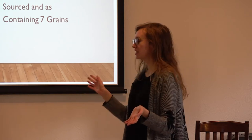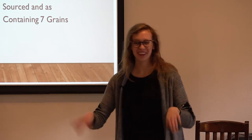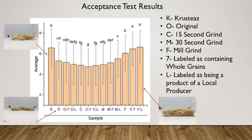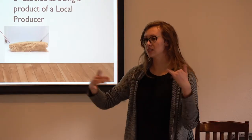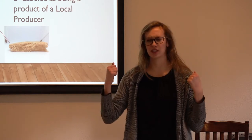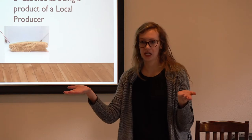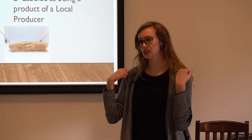And so throughout the course of that day, we made probably more pancakes than a normal person should ever make in their lifetime, but we were successful and were able to get some really awesome data. And so essentially what we can take from this graph was that the fine grind pancakes labeled as both locally sourced and as containing 7 grains statistically received the same rating as the Krusty's pancake that was currently being carried in the dining hall. So that was something that was really awesome and that we'd love to see, because you're like, wow, consumers respond just as positively to this local product as they do to this generic product.